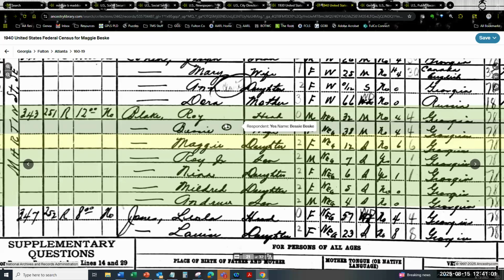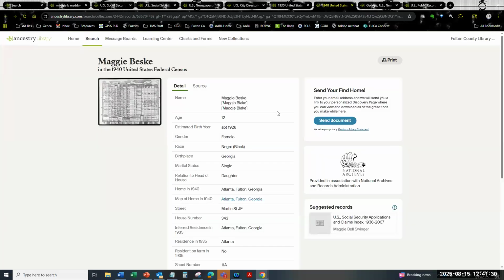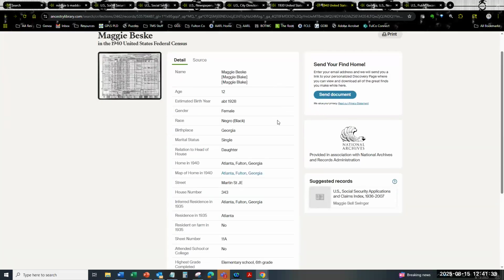But I also know that Bessie is her mother. I know that Roy Blake is her stepfather. And all of the siblings' names that I had collected previously are listed here. So we see Roy, we see Nina, we see Mildred, we see Andrew. So that information helps me to confirm that this is in fact the Maggie that I'm looking for. This is in fact my grandmother. And so that's why it's so important for us to capture that information beforehand.